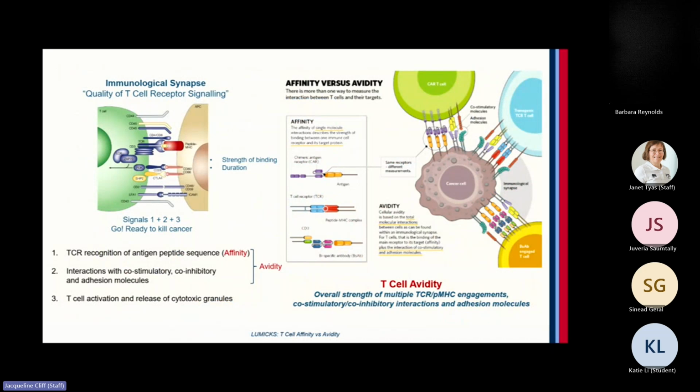So T cells recognize cancer based on the affinity match between the T cell receptor and the peptide sequence on the antigens. However, each T cell can express more than one T cell receptor for interacting with multiple peptide MHC molecules on the cancer cell surface. Together with the expression of co-stimulatory and co-inhibitory molecules, as well as adhesion proteins on the cell surface, this contributes to the overall strength of binding between the T cells and the cancer cells. And this term is called T cell avidity. T cell avidity can contribute to the quality of the T cell receptor signaling, the activation of T cells, and whether it's able to sustain its approach in killing the cancer cells by releasing cytotoxic granules.